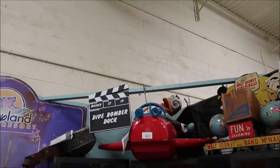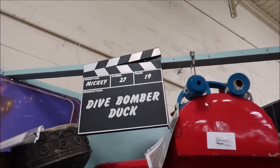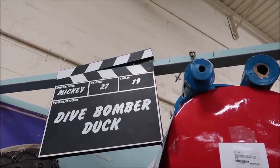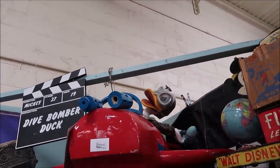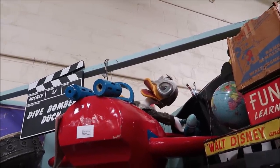Speaking of Donald, there's another really cool Donald prop that's a dive bomber duck. And I think this is really cool because I like the way Donald looks in this. I'm glad I stopped back over here, but take a look at that. These were inside the Disney stores. This is selling for just about $1,700. This is an original Disney store prop right here. An original. But look at Donald in there. So amazing.